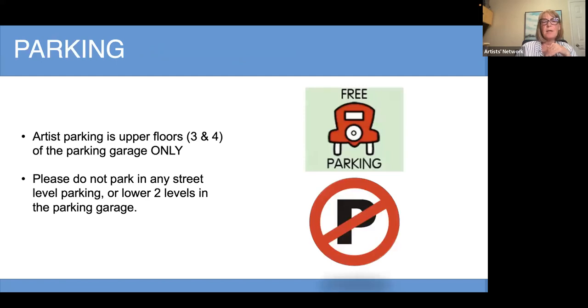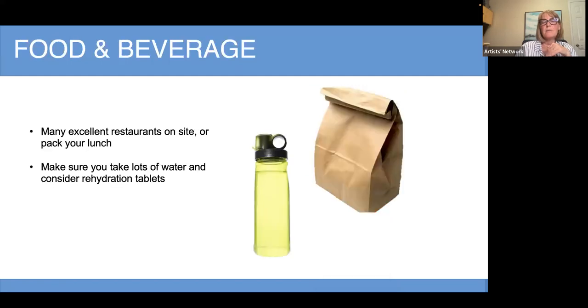Parking, we talked about parking. Food and beverage, there's tons of really great restaurants on site. Some of them you can order ahead of time. But make sure you take lots of water, and consider rehydration tablets, they're awesome.